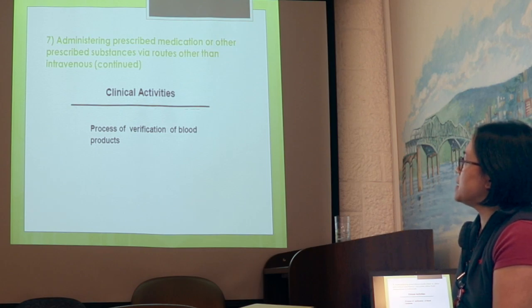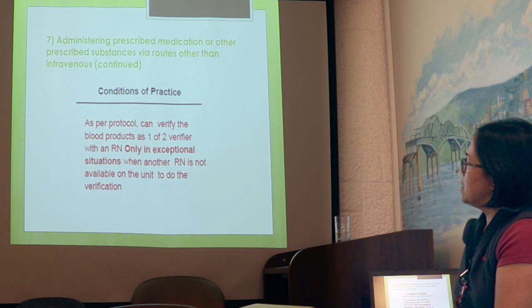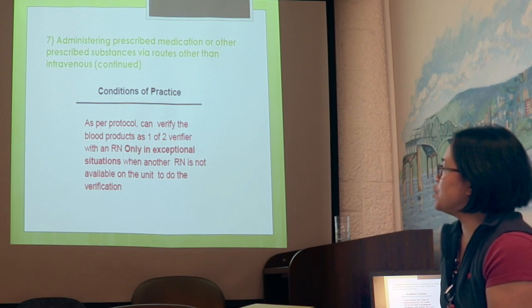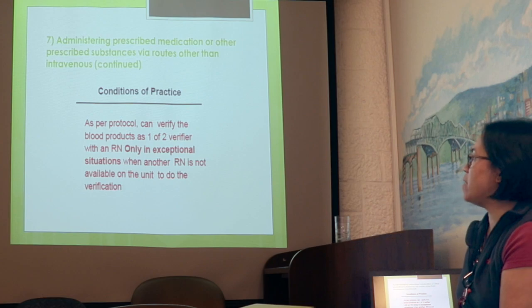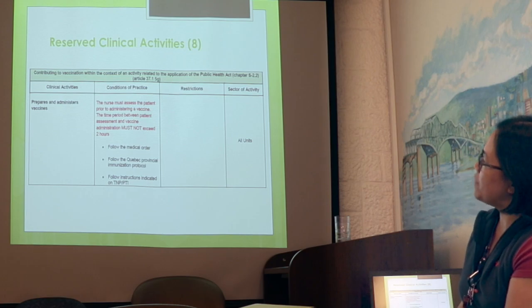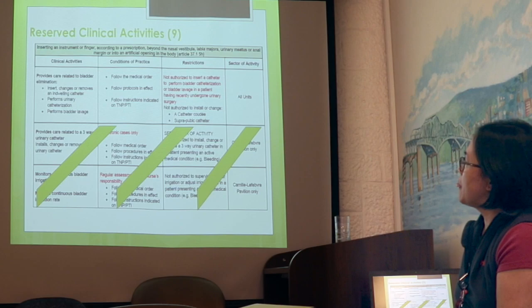Also, they can process the verification of blood products. As for protocol, they can verify the blood products as one of two verifiers with an RN only in exceptional situations when another RN is not available on the unit. The eighth one, contributing to vaccinations. We don't do that here. We can skip right through.